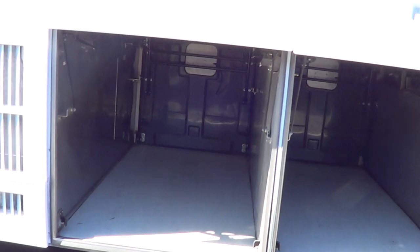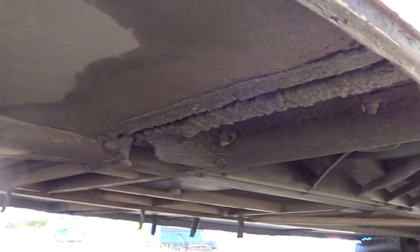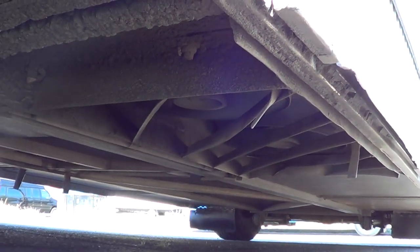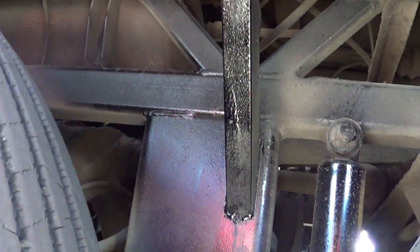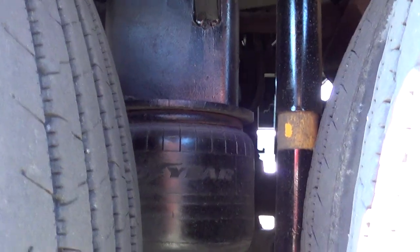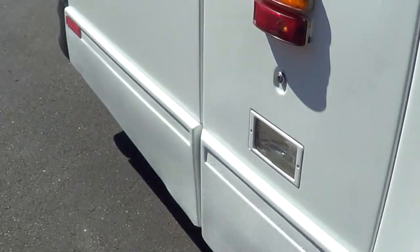Check it out. Tons of storage underneath. LED running lights right there. All right, look at that. Lots of storage room. Good tread there on the front. Good tread on the driver's side. Pardon me, passenger. All right, tag axles. Good tire tread there as well. Now, I know I say this about a lot of buses, but again, this is a West Coast bus. Hasn't seen a lot of that gnarly road chemical. So she's pretty clean, like I said, inside and out.